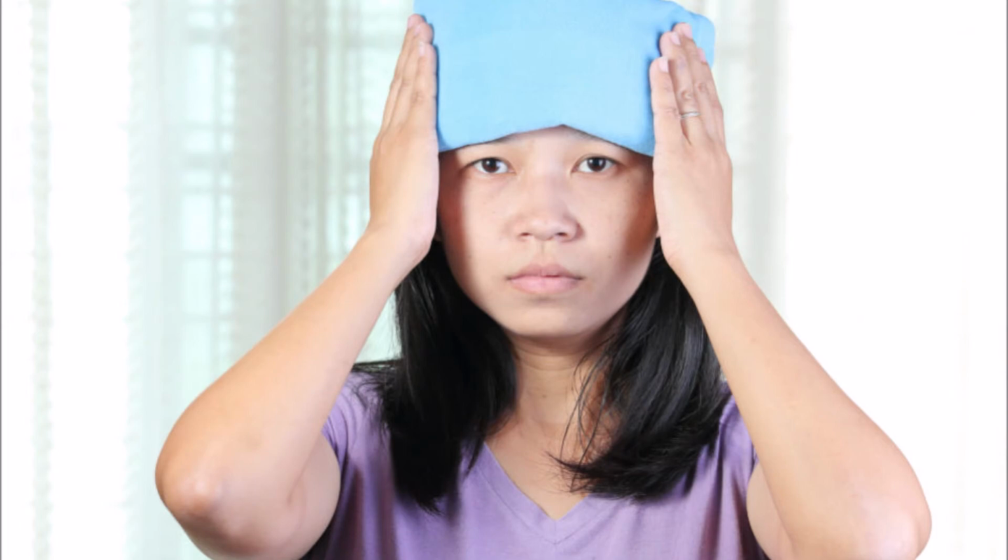Dry heat versus moist heat. Particular models of heating pads are appropriate for either dry heat or moist heat therapy. Generally, the electric heating pads are used for dry heat therapy, while steam towels and moist heating pads are used for moist heat therapy.